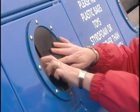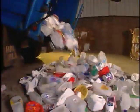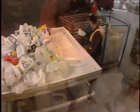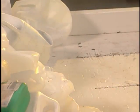The Southwest Solid Waste Commission provides paper and plastic recycling throughout its entire region. They are unloaded at this building near the other Hemlock Knoll waste management areas. Paper and plastics are sorted and prepared for shipment to facilities where they can be used for a variety of purposes.